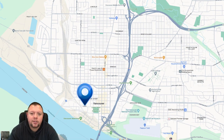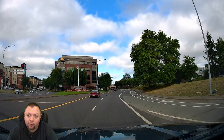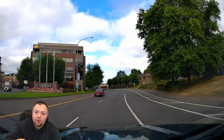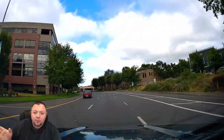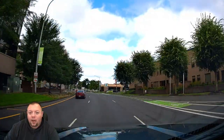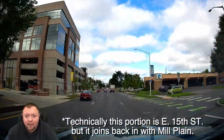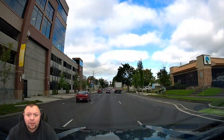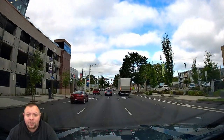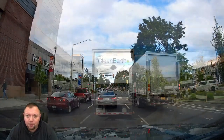All right, so we're going to start off in the downtown portion of Vancouver, which this road right here is Mill Plain. So we're going to check out everything that is south of this road. So when it comes to downtown Vancouver, I think probably the best way that I can describe it is it's kind of a mix of old meets new.